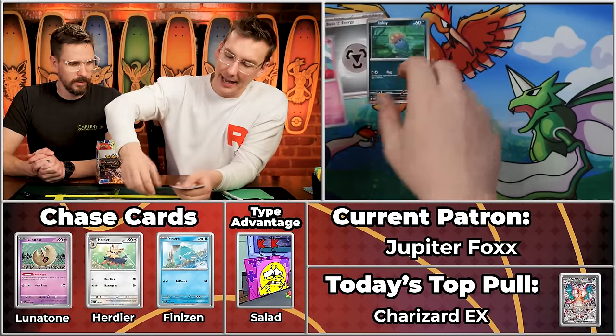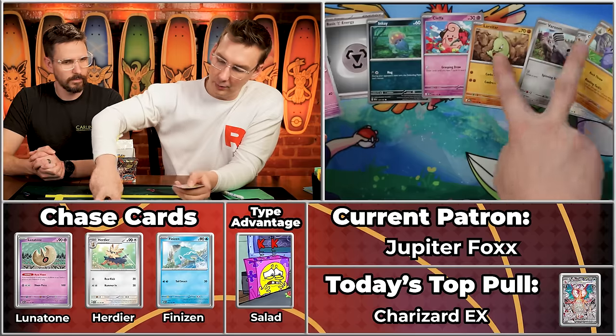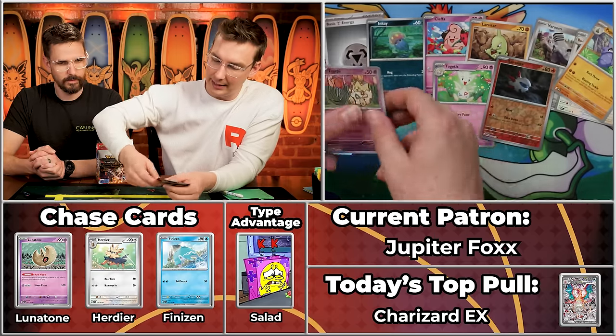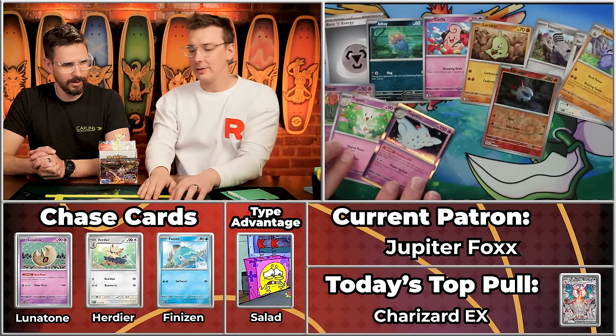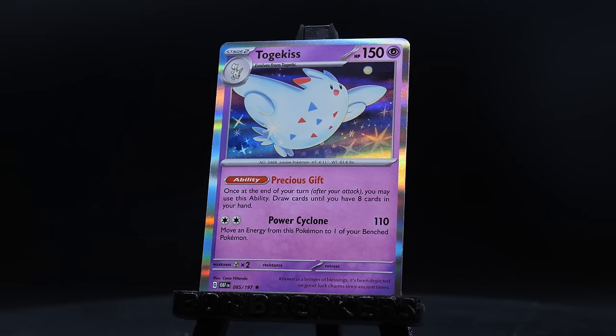Here we go. Bam, Metal Energy. We have the Inkay, Cleffa, Larvitar, Varum, Gumshoes, Pupitar. Oh, that was there. Togetic, Larvesta, the Togepi. Boy, a lot of little tiny lines in here. And the Togepi. Look, you got the full line. The Togepi, the Togetic, and the Togekiss. Not gonna matter. Doesn't help your points. It's 1 point on the Togekiss.